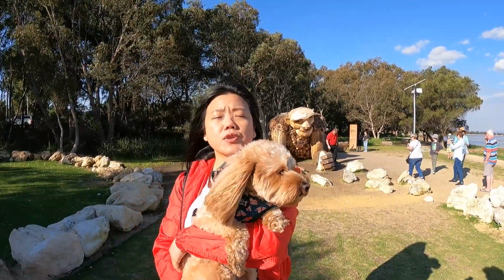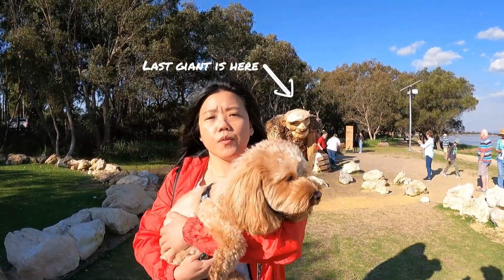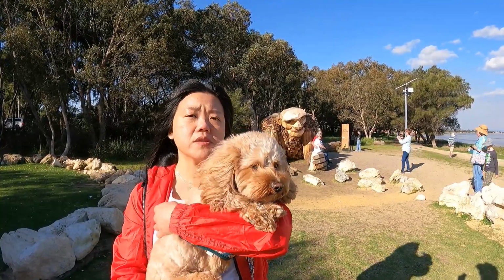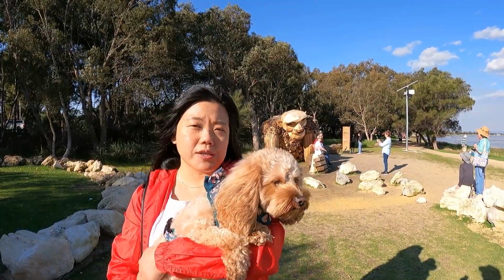So today we're in Mandurah. We are looking for the last giant, which was burnt down, and we did manage to catch the last giant and it's rebuilt again. So this is in Coodanup. It's the easiest giant to get to.